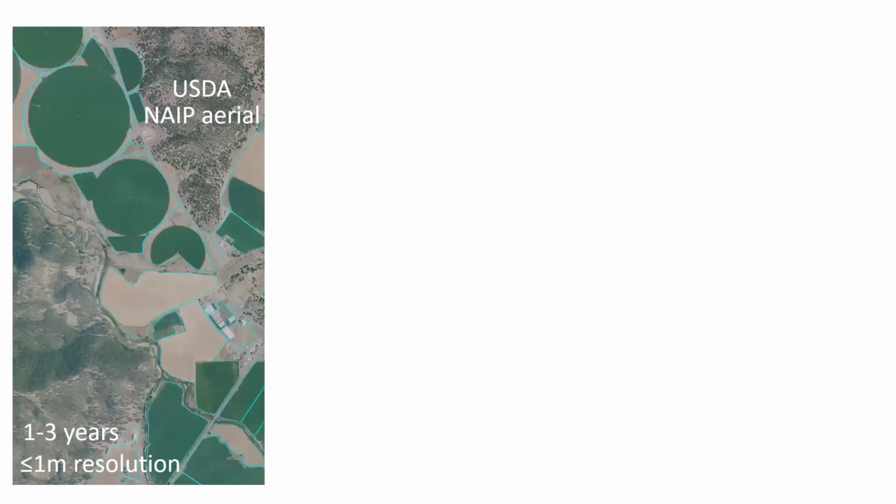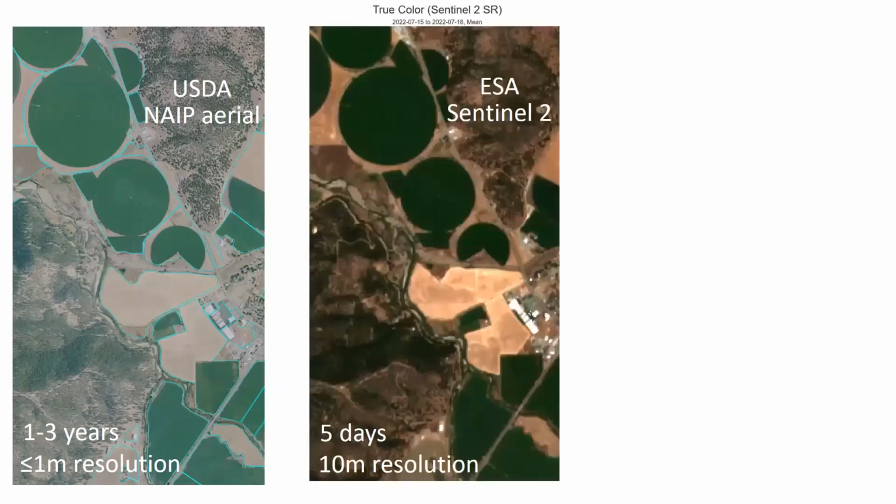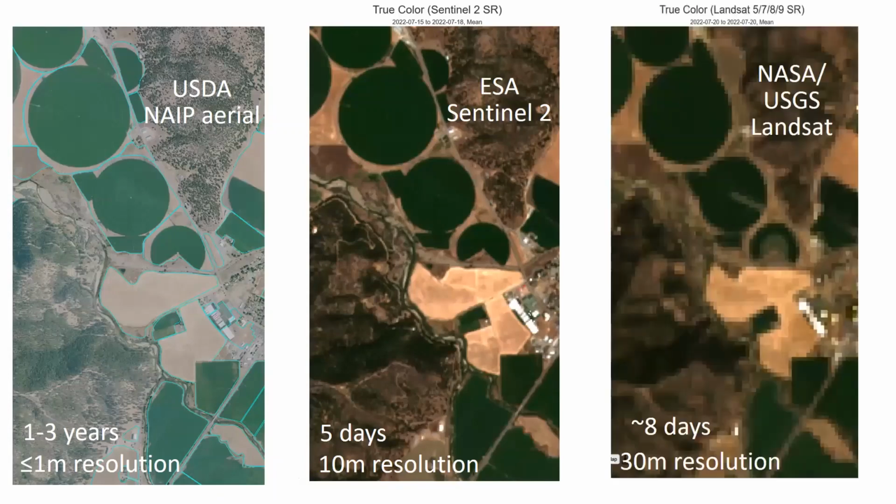So about every 1 to 3 years, the US Department of Agriculture has aerial overflights of pretty much the entire nation at this really high meter resolution. So you can really see the center pivots there, and you can get a really good picture of that, but it's only every few years, right? There's satellite data from the European Space Agency. The Sentinel-2 flies over about every 5 days at a 10-meter resolution. So you can see it looks a little fuzzier, but you can see much of the same stuff.